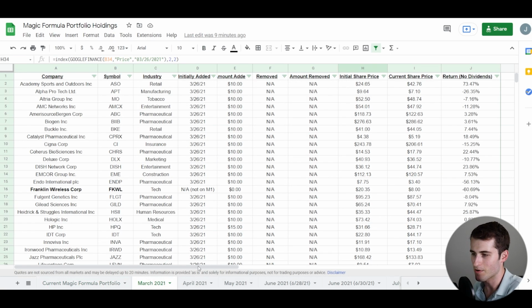So if we go back to March 2021, this is when I started the portfolio. This was when I was doing 50 holdings, not 30. I decided to try and keep it very diversified and also to collect some data, of course. Technically, I think 30 would have been better, but it's hard to say exactly. I didn't differentiate between the top 50 and 30. I probably should have in hindsight, but oh well, this is what I have.